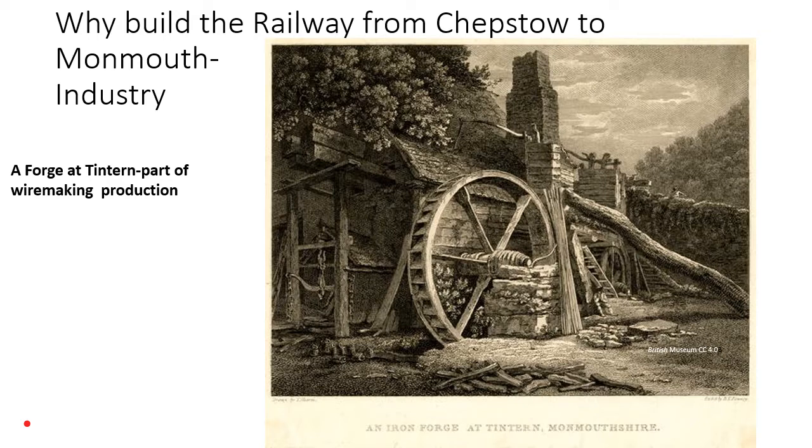This industry comprised a complex of forges and wire-making works for nearly 2 miles up the Angiddy Valley, starting in Tintern. Now, this slide is an iron forge at Tintern, dated 1798, probably at Pontycezan, which is situated about 1.5 miles from the River Wye, and you can see visible iron bars outside the forge.